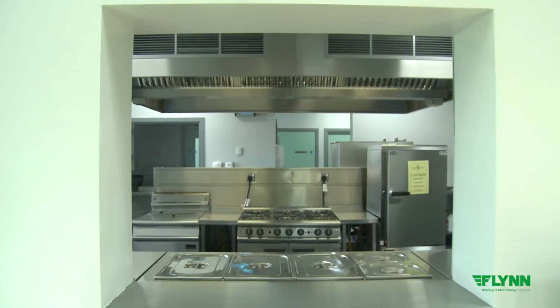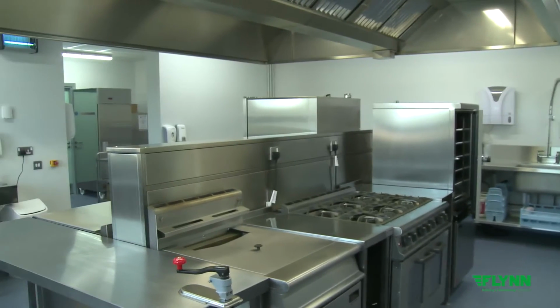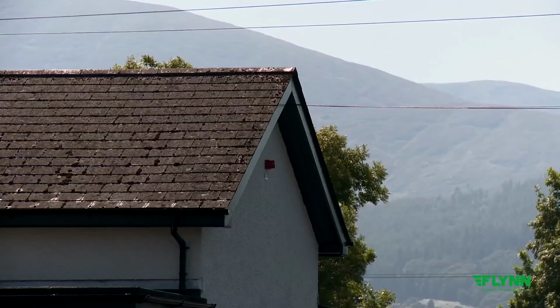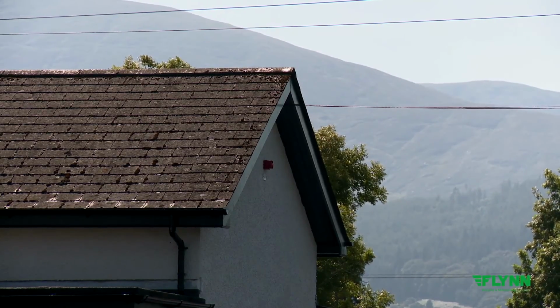If you take, for example, the kitchen facilities that they would have had in the old school compared to what they have now, there's a real high-end kitchen. The kitchen staff are over the moon with it. They've never seen the like of it. The classrooms too, even just the size and the space in them and the view, you're looking through the windows at the Mourne Mountains, it's not a bad way to spend a day.